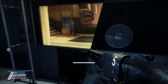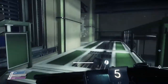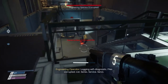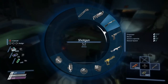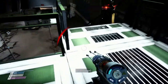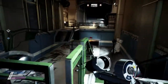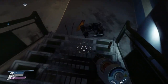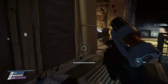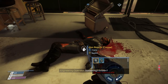Throw on our shoddy and we're gonna head upstairs here. Near these fan controls here, we are going to find Alan Bianchi, crew number 217.